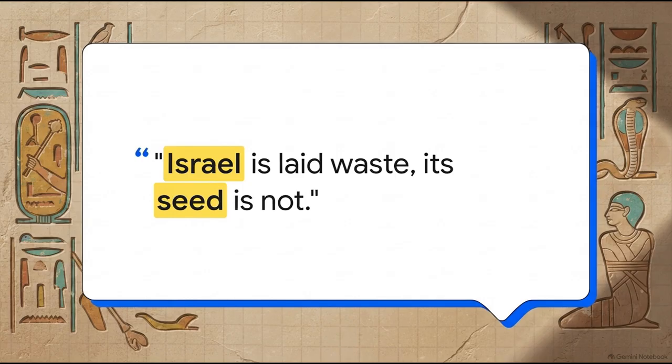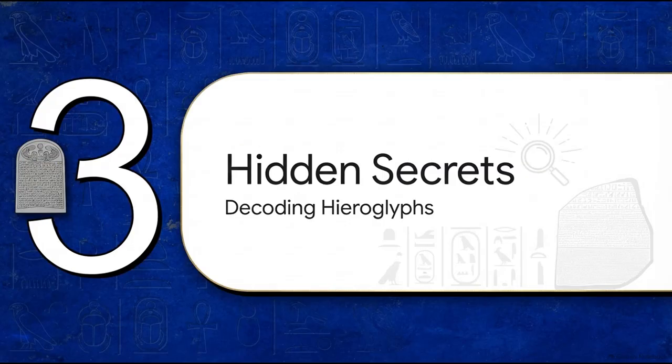Well, hold your horses, don't let the ancient propaganda fool you. We are looking at some prime ancient Egyptian fake news. This was a standard victory formula back then, carved purely for political spin to make the pharaoh look invincible. Obviously, Israel was not completely wiped off the map. So why does this matter? Let's uncover that in Part 3, the secret hidden in hieroglyphs.